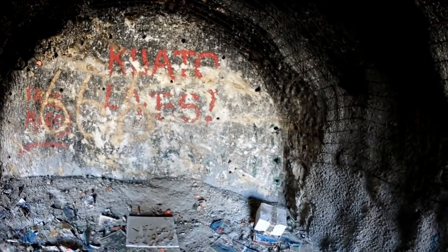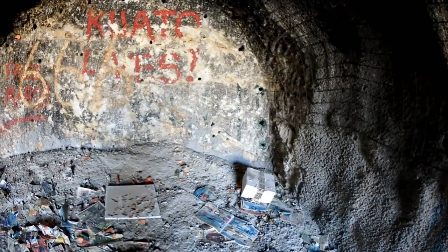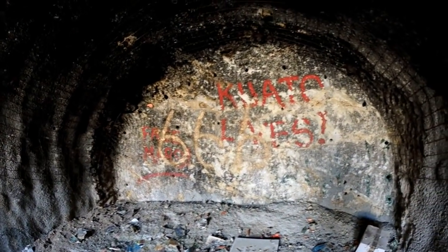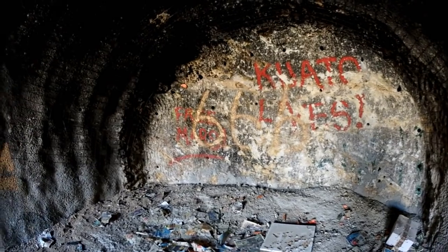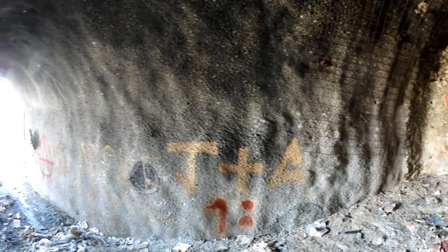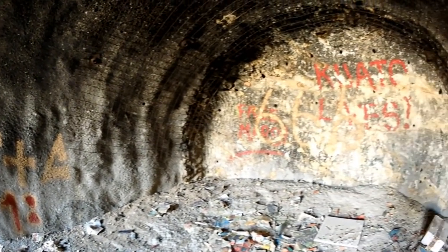So my guess is this was possibly a mine entrance that was really never utilized. But this looks like as far back as it's ever gone. You can see that's just solid rock behind us. Now the actual walls of this are reinforced with concrete, which is interesting. And then the back here is just bare rock.